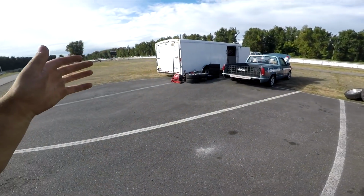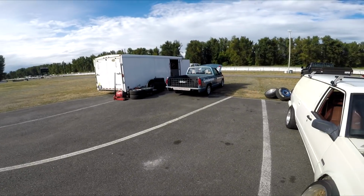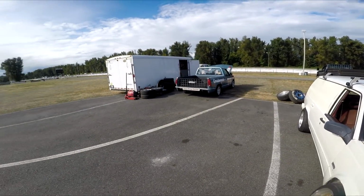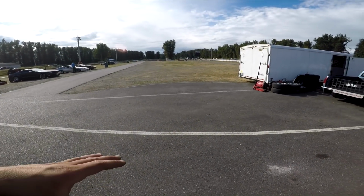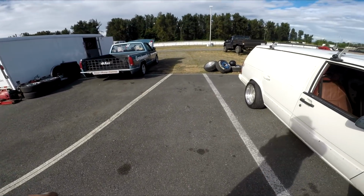It's not really super hot out today, like it's kind of muggy, but it's not like scorching heat. We're probably about 20 to 25 degrees Celsius. It may rain today, so I'm not too sure. Hopefully it doesn't. It's always more fun at a drift event when it's not raining.